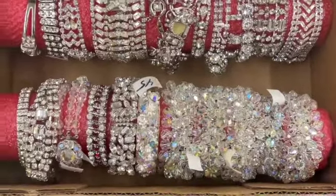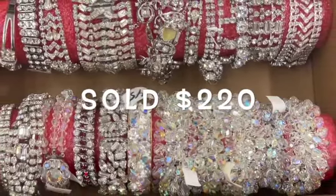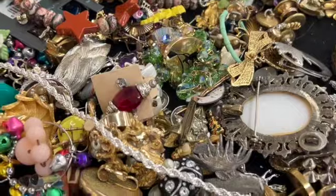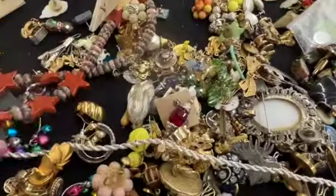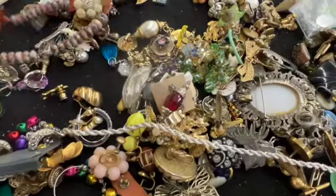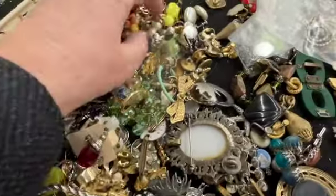So somebody had those in their booth or whatever. That lot sold for $2.20. It's kind of high for that, I think. But that's only me. Everybody's different. And somebody may just have wanted them to wear. I don't know. That one's missing a stone. Very pretty though.